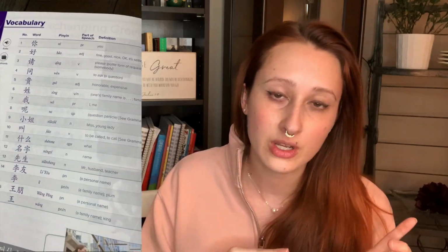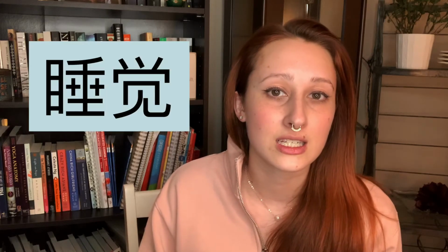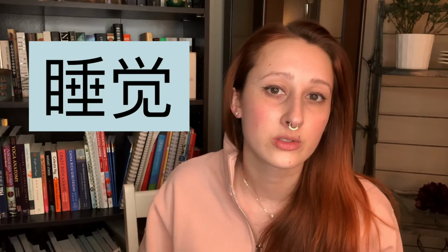I will say that if you do use the character workbook from Integrated Chinese, just be careful because some of those are 2 character words, but you'll see them separately listed. So you're going to want to look in the actual textbook to see how they are connected together. A really good example of this is 睡觉, so to sleep.